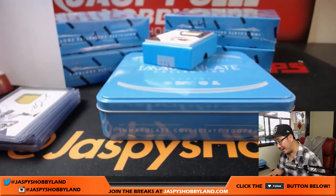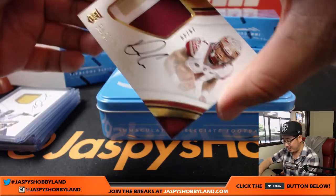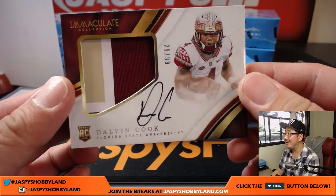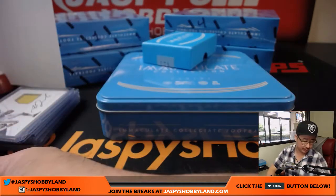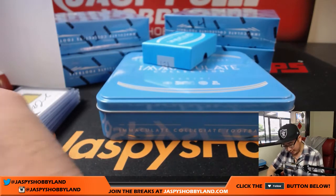Nice, and out of 99, Dalvin Cook. And this is where he spells out his name right here. Nice one, Dalvin. And it's another one for Karen. 29 out of 99. Three-color patch and autograph. Nice, Dalvin Cook.